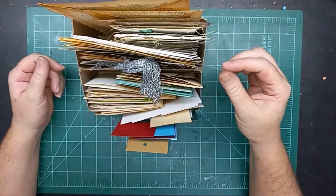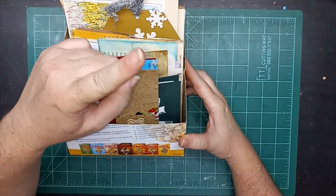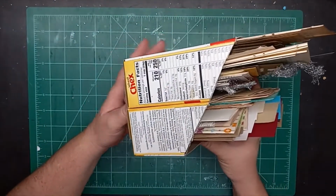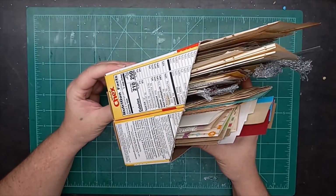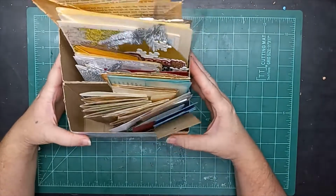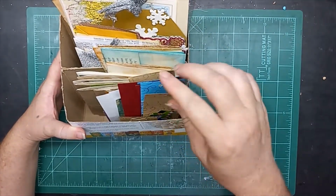Okay, hi everybody, I'm back. This is the little storage container that was right up there on that little shelf right next to my desk. As you can see, it's a cereal box. I just cut it on an angle with one side higher, one side lower, and glued them together. I had every intention of covering it up and making it pretty, but I just haven't got there, and then I needed to use it.